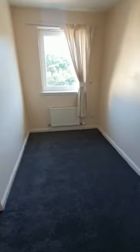And lastly, we have the single bedroom. So again, just newly carpeted. And for a single room, it's still quite a good size.